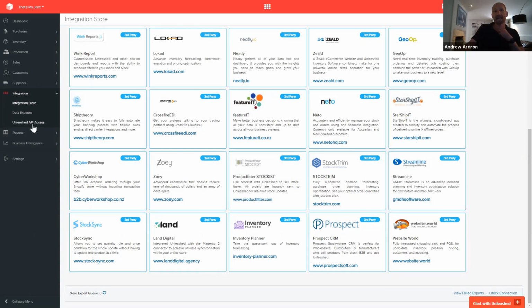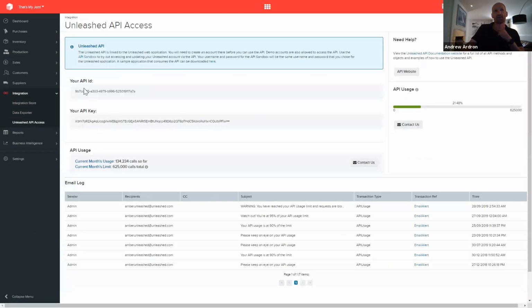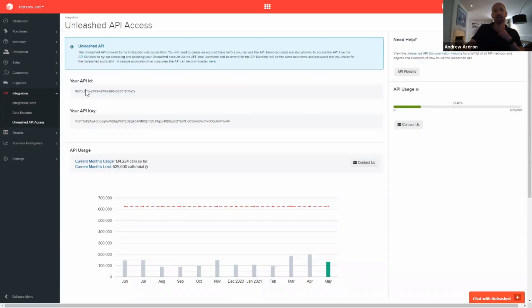And in order to make that integration work, it's pretty straightforward. All you need is your Unleashed API keys. So here you've got an app API ID and an API key. And this is such a long string, I think the number of potential combinations is getting on for billions here. So it's extremely secure. You have to have exactly the right combination of API ID and API key for this integration to work.